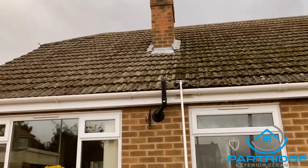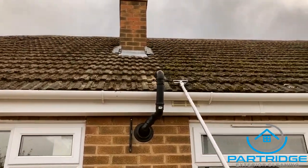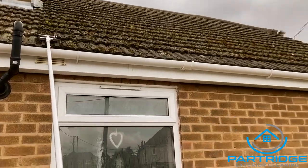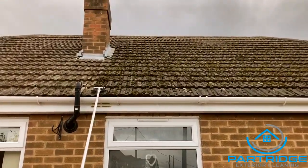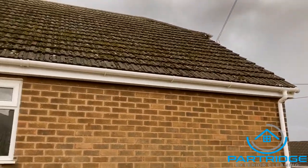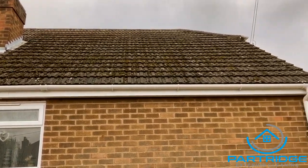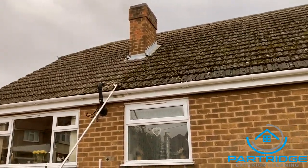This side is definitely a lot harder than the other side, but yeah, we're making do. As you can see, the difference in the dampness of the tiles already just from that. Yeah, huge difference already, and it's only going to get better. So I'm looking at a few more hours yet to finish scraping this, I think. It is quite difficult, and then I'll get soft washing.